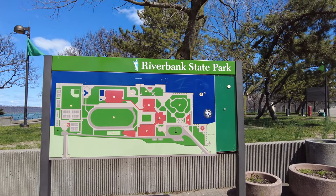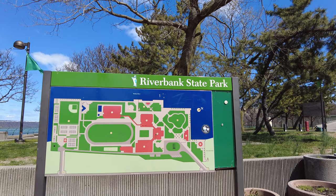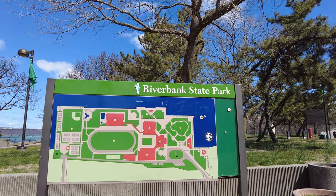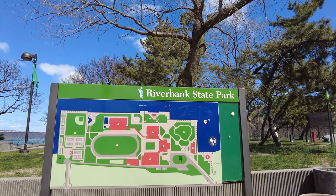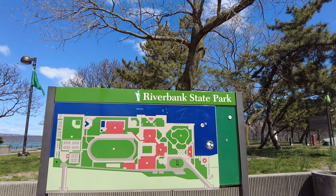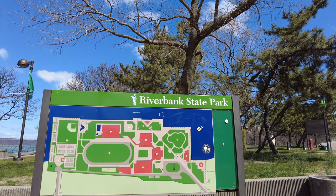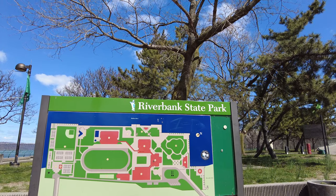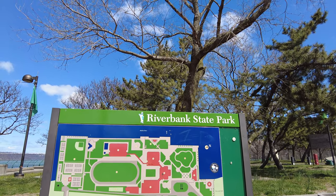So there's the map. It doesn't explain a whole lot, does it? There are numbers identifying points of interest, but there's no legend explaining what the numbers are. Or there's at least a "you are here." And from the "you are here," we can see that the restrooms are all the way on the opposite end of the park.